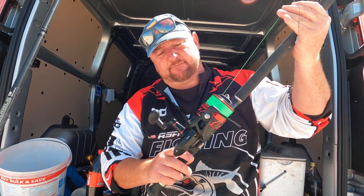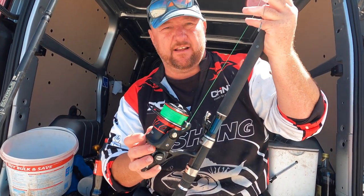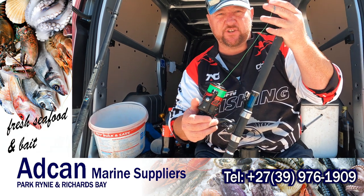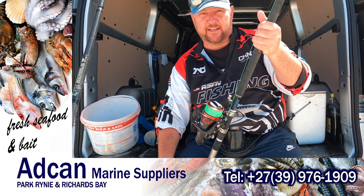For the price, what you get in this reel, it's really nice drag. It feels solid, and that's what I'm enjoying with this. Good braid capacity, so loving it. It's got a couple of nice blue rays and cobbies on it so far. I think for the price, what you get in total, it's actually very, very good. So okay, we're going to start packing up, and we'll check in later with the next episode.